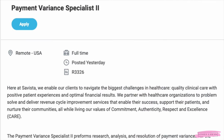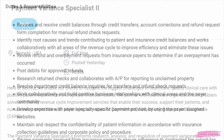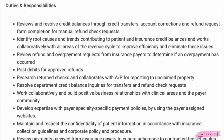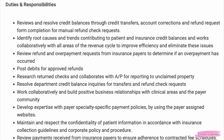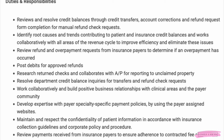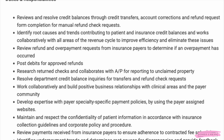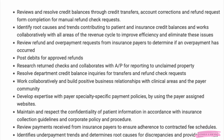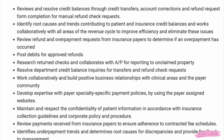And with this job, you're going to review and resolve credit balances through credit transfers, account corrections, and refund request form completions for manual refund check requests. You will identify root causes and trends contributing to patient and insurance credit balances and work collaboratively with all areas of the revenue cycle to improve efficiency and eliminate these issues. You will review refund and overpayment requests from insurance payers to determine if an overpayment has occurred, and you're going to post debits for approved refunds. You'll research return checks and collaborate with AP for reporting to unclaimed property, and you're going to resolve department credit balance inquiries for transfers and refund check requests.